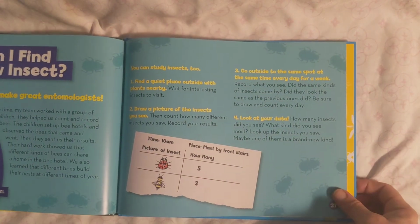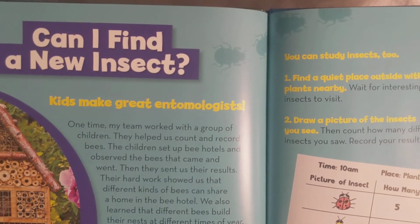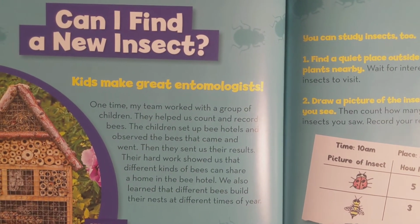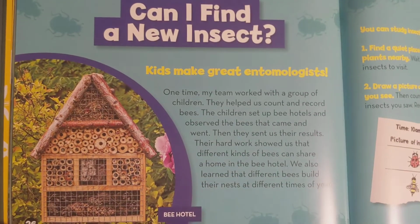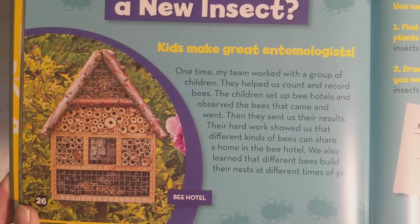Can I find a new insect? Sure. Kids can be great entomologists. Look at that. They built a little house to see who was going to come and visit.